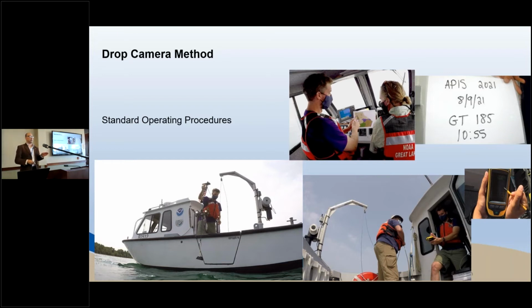Before arriving at each site, we had to write down and record the site information on an erasable whiteboard. It's really very important before recording the underwater video. And when arriving at the target site, we drop the camera. And once we start to see the bottom, the console operator will start video recording, and also logging the Trimble GPS position for the boat every second at the same time.